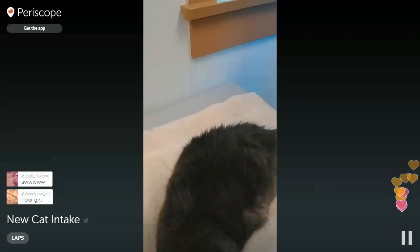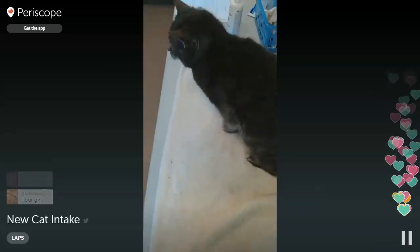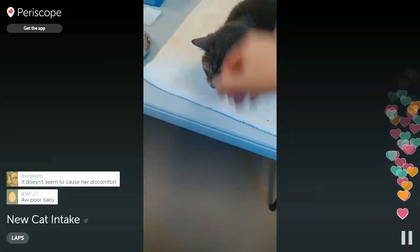Oh my gosh. So if cats don't have adequate scratching posts, or if their nails don't get trimmed regularly, they can actually grow, see all the way around into their paw pad. And this is pretty darn close to that point.